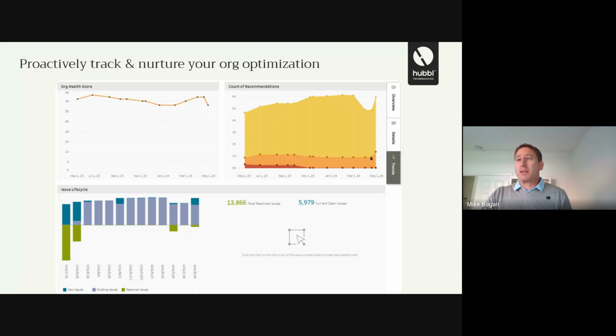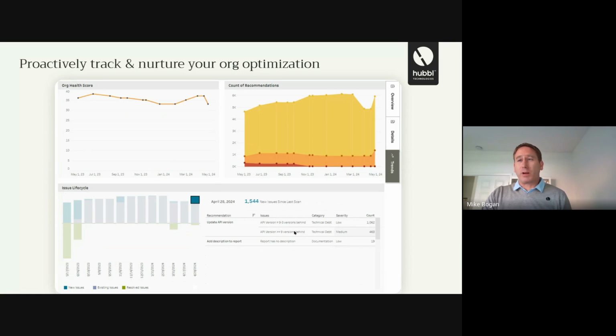And then what happens inevitably is that some new recommendations come in. It could be they installed a new app, there was new code developed, who knows what's coming in there. What you can do is use the issues lifecycle to track and see what has actually caused this increase in recommendations. This is a pretty benign set of issues here, but basically Salesforce launched a new release, so some of the API versions got older, and then somebody created a bunch of reports that have no descriptions. And so you can see how you can proactively monitor a customer over time in your managed services environment.